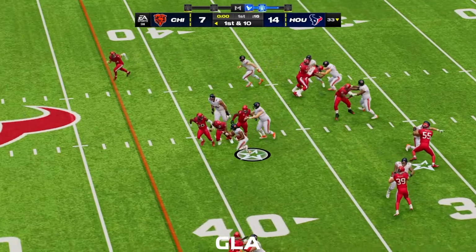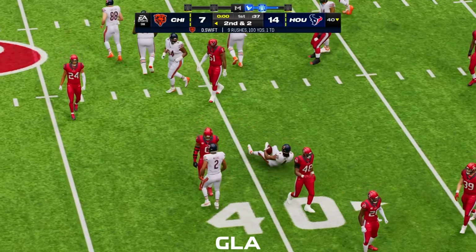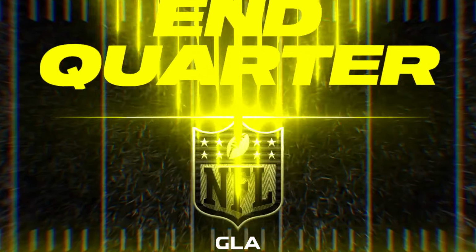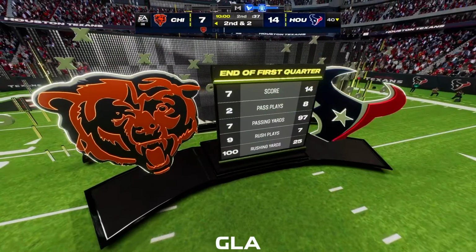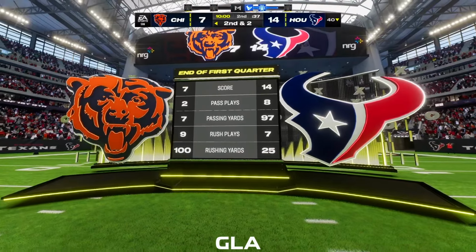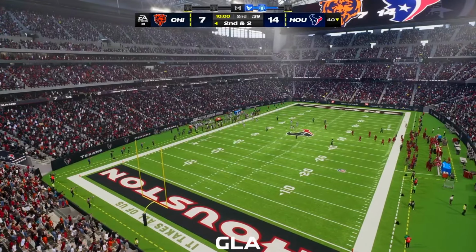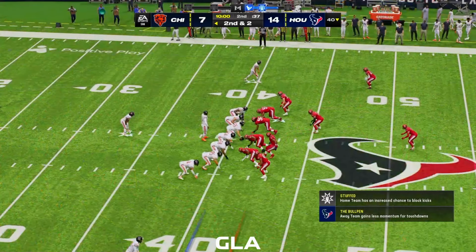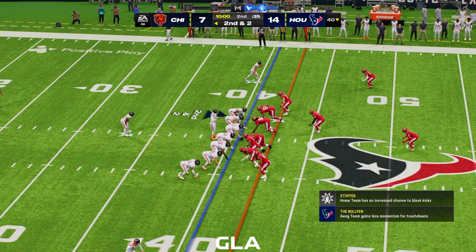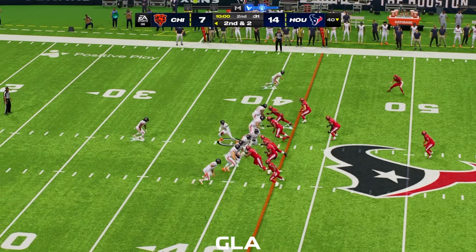On first and 10, it's Swift. And he'll be taken down here as it will take us to the end of the first quarter. Through one quarter, 14-7 our score. The Bears with the football. We get set to begin quarter number 2. 2 yards to go, second down. As they've got it as we resume action.